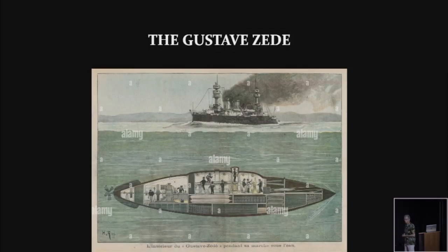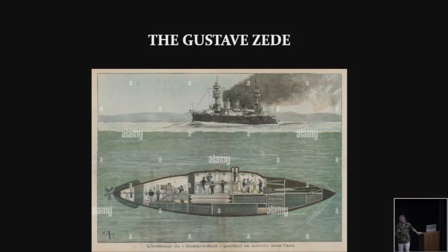I might also point out, and I did it in an earlier lecture, when Japan went to war with Russia in 1904 and 1905, one of the weapons that they used quite effectively was the torpedo, when they made a sneak attack on the Russian Asiatic fleet off Port Arthur there in China.